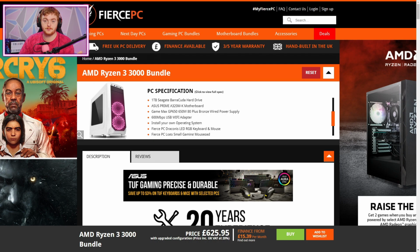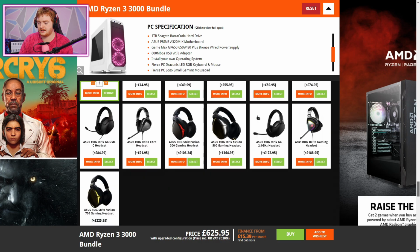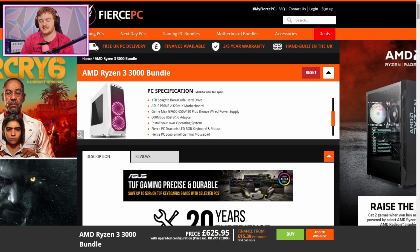So if you're completely new to PC gaming, you don't have a monitor, you don't have a TV that you want to plug it into, you need a keyboard and mouse and stuff, it's that same PC, except we are bundling it with monitor, keyboard, etc. So it's the whole bunch all ready to go. It's an entire PC bundle for £625.95. You're getting a headset, a keyboard, the monitor and everything with it. Up to you whether you want to do that. I added this in because I know there are a few people out there that have completely nothing and they want to get into PC gaming from the start.